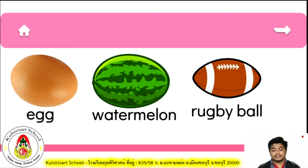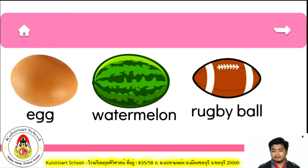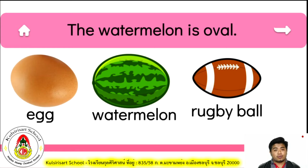Very good. Now let's use these examples in sentences, okay? All right. The first one we have, the egg is oval. Very good. Say it one more time. The egg is oval. Very good. The next one we have, the watermelon is oval. Very good. Say it one more time. The watermelon is oval.